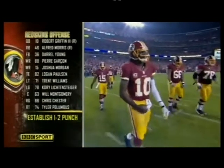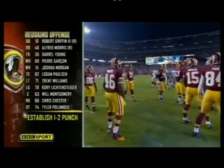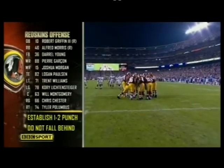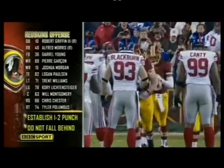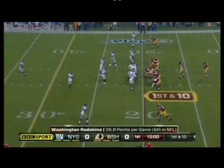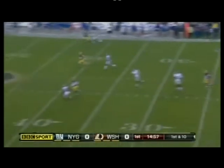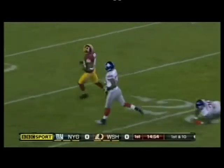Robert Griffin and Alfred Morris. They must get started and keep it going all night long. They don't want to fall behind because the New York Giants pass rush can mismatch this Redskin offensive line. Opening drive starts from the 20, and Griffin right away shot downfield for Pierre Garçon. Double covered and incomplete.